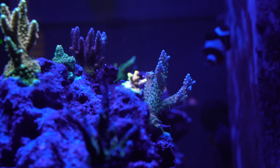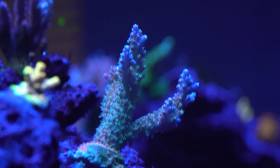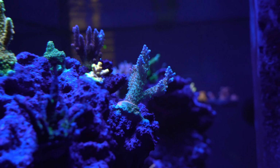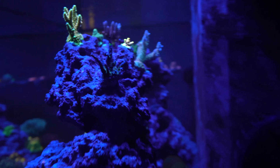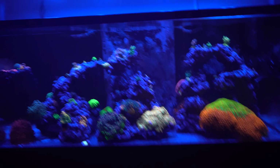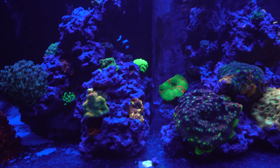This I think is like a Pikachu one or something. That's a big coral. I got him big, but you can see there's a lot of new growth and a lot of polyp extension. So yeah, that's my tank, February 9th, 2021. Hopefully next update everything will be bigger, stronger, looking better, and no more deaths.